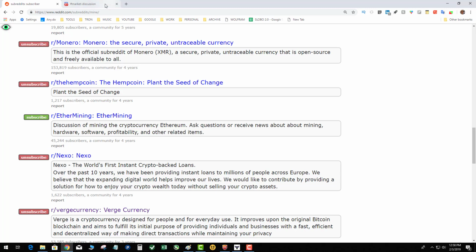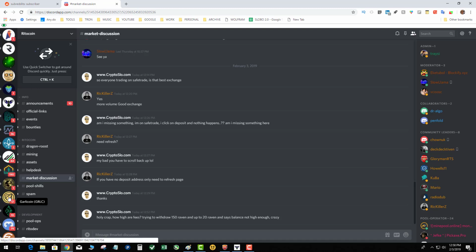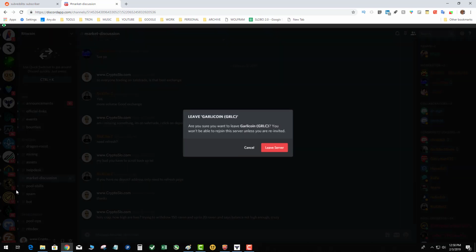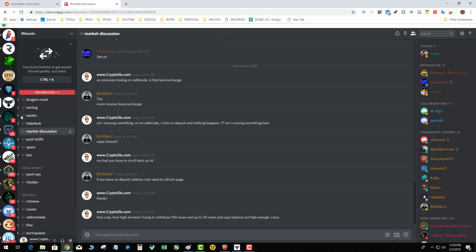Alright, crypto spring clean tip number 3, Discord. And yes, a huge time waster. It's cool hanging out in the Discord, but you have to limit your activities to those that are actually useful. Editing your Discords is pretty easy. Like here's Garlic Coin, just worthless. Leave server, boom, gone. So go through your Discords. I mean, it is a huge distraction trying to carry on 10 conversations at once.